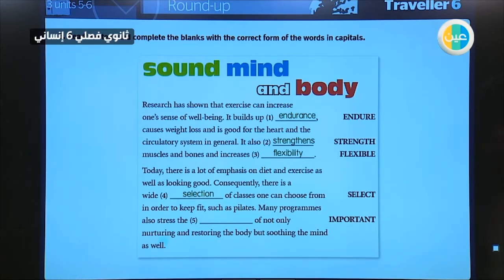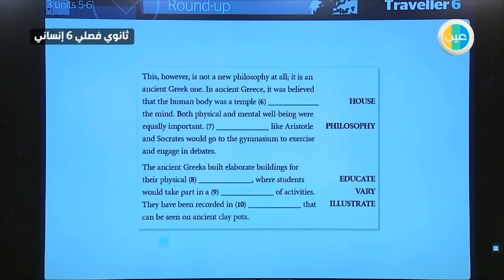Many programs also stress the importance of not only nurturing and restoring the body but soothing the mind as well. This, however, is not a new philosophy at all. It is an ancient Greek one. In ancient Greece, it was believed that the human body was a temple housing the mind. Both physical and mental well-being were equally important.